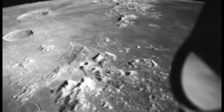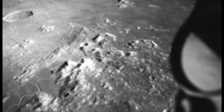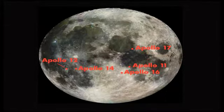Because of the moon's low gravity and lack of erosion, lunar mountains can be very tall and especially steep and rugged. Since this month does mark that 40th anniversary of the first humans on the moon, why not observe those regions where Apollo astronauts have landed?